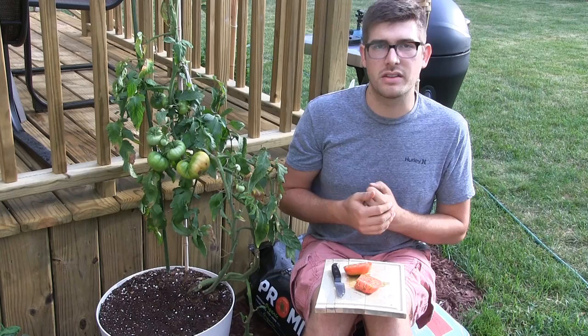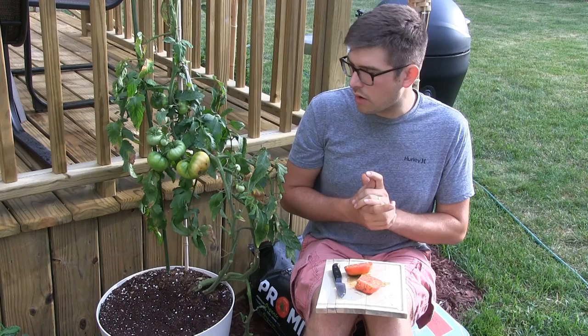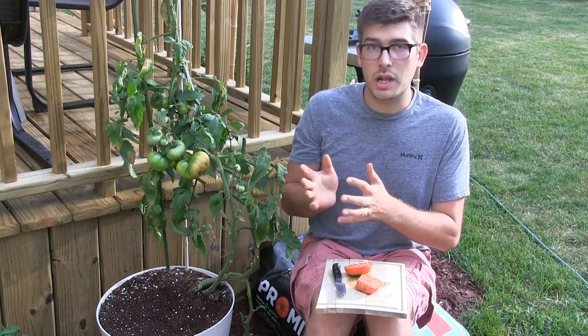I don't know where we're going to be at the end of this year. It's going to be extremely difficult to do something in terms of giving out seeds because of just how few there are in here. But we're going to see once all these start ripening up where we're at. We're going to have other tomatoes as well that are already coming into production. So I'll keep you all posted.